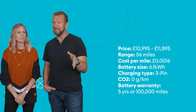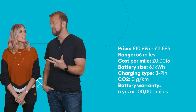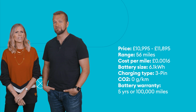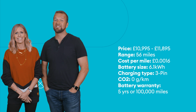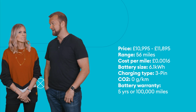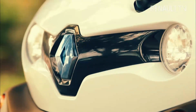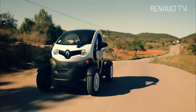It sounds great, but it actually could be a bit of a pain if you're relying on public chargers, because 3 pins are actually quite rare these days. Yes, that is true. Although I doubt you're going to want to leave it on the street for too long, as someone might steal all your belongings from inside. Well, actually, there's not that much to steal, really. The technology is, let's say, sparse. There's no radio, there's not even a heater. So it's not quite a Tesla then? Not quite, no. The safety scores aren't great either, but it does actually have an airbag. Bonus? More than you get on a motorbike, I suppose.